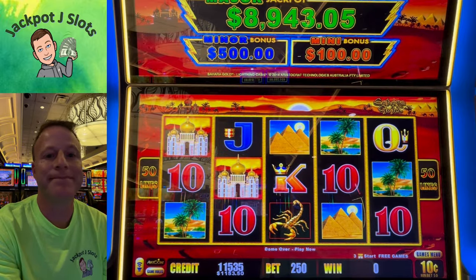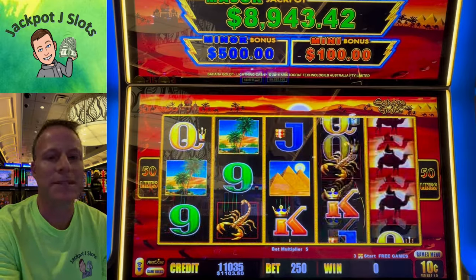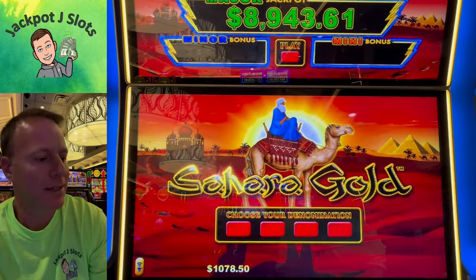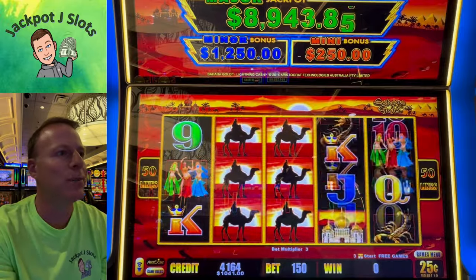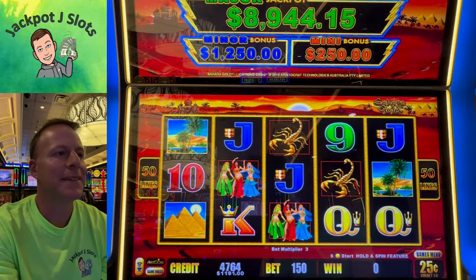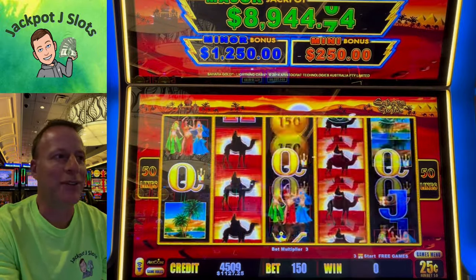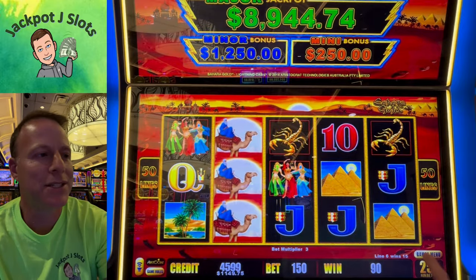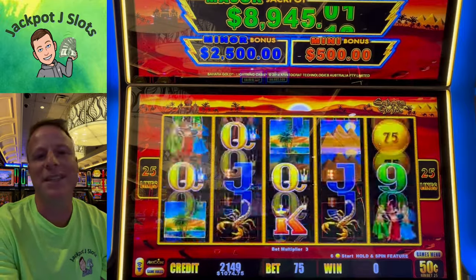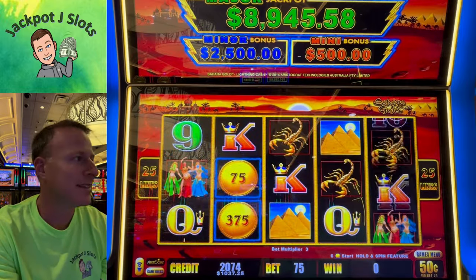Three shots at it. Of course, put a 5,000 orb out there a few times. Or the major. All right, 25 cents, 37.50, more camels. Kind of don't like this bet, but I always feel like we have to at least try it. But let's just jump up 50 cents, 37.50. You know, my favorite bet, the 6250. Actually, my favorite bet, the one that it hits. That's my favorite bet.